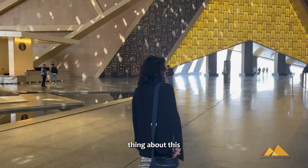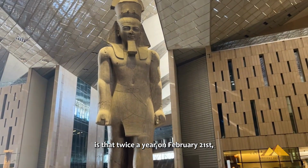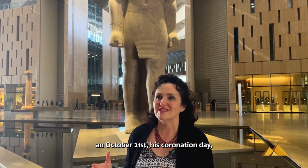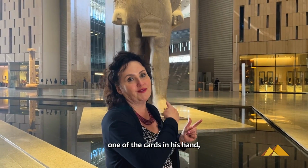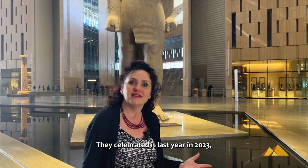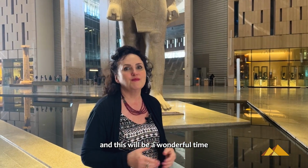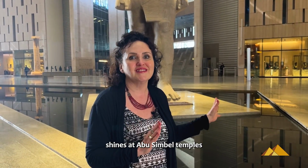The magical thing about this massive 83-foot statue of Ramses is that twice a year, on February 21st, his birthday, and October 21st, his coronation day, the light of the sun that's been designed will shine through one of the cartouches and light up his face. It's a magical event. They celebrated it last year in 2023, and this will be a wonderful time to visit the Grand Egyptian Museum to see this incredible event, just like it shines at Abu Simbel temples in the south.